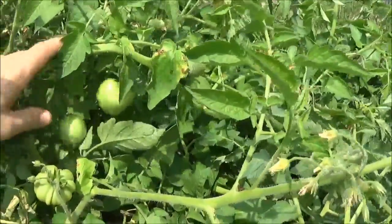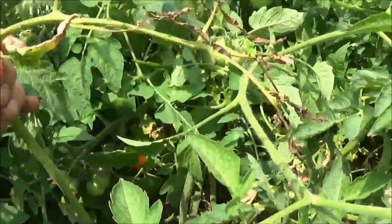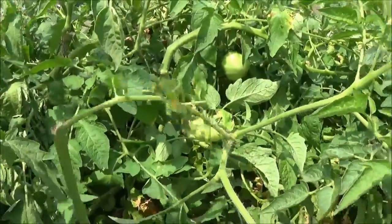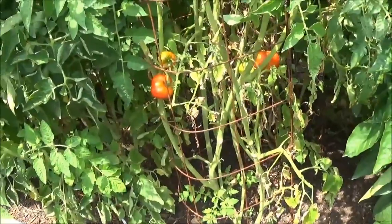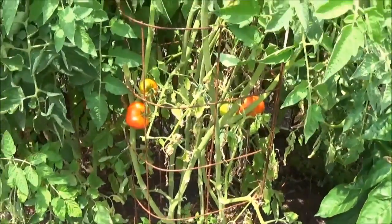Bit of cat face, but that's about it. I don't see much else wrong with this plant besides the droopiness and obviously the old stuff dying off. Well, let me know what you all think.